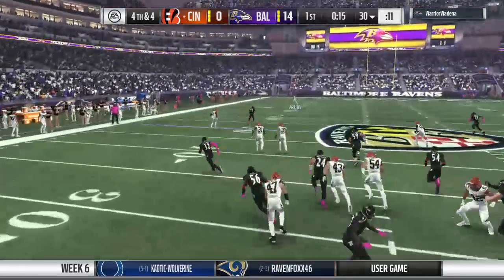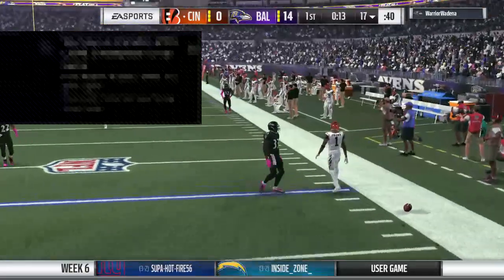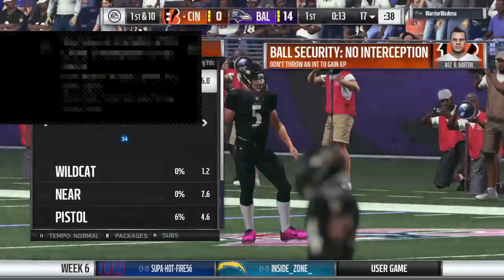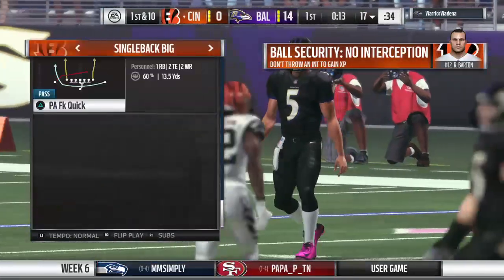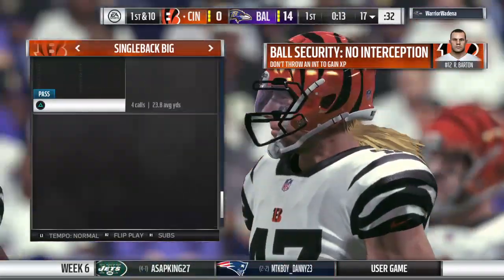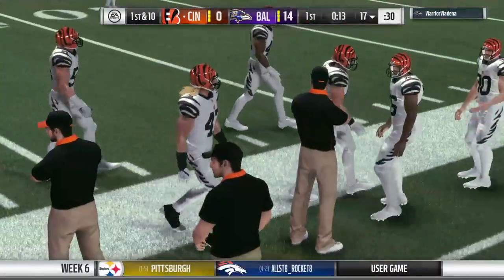This is away and a very good kick, angled for the sidelines. And now where will the side judge stop his walk? That's the question. He says it crossed out of bounds at about the 17-yard line. Now the Cincinnati offense ready to see what they can do here. And following the interception, we'll see what they can put together on this drive.